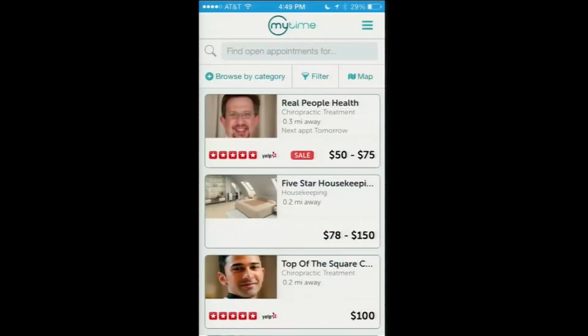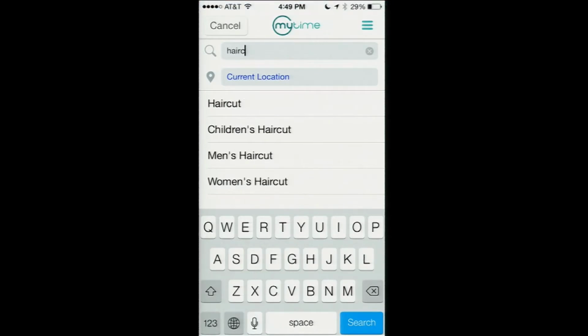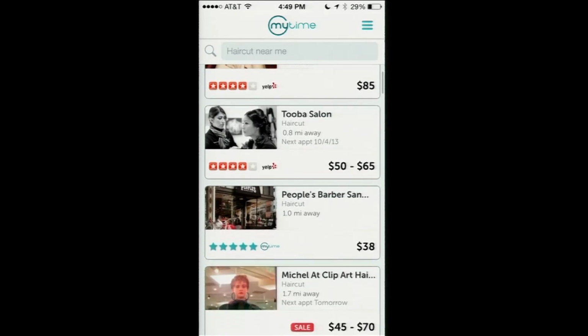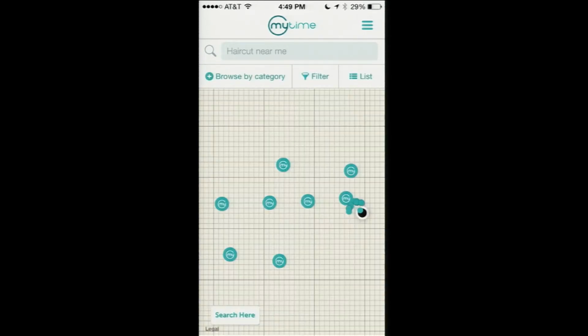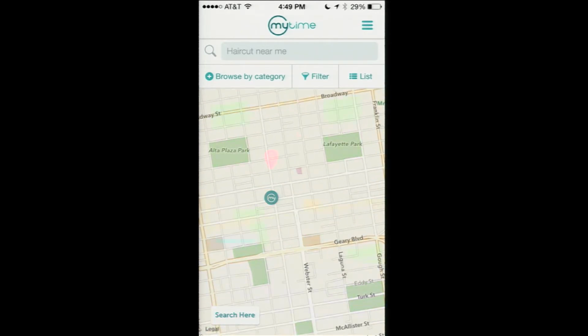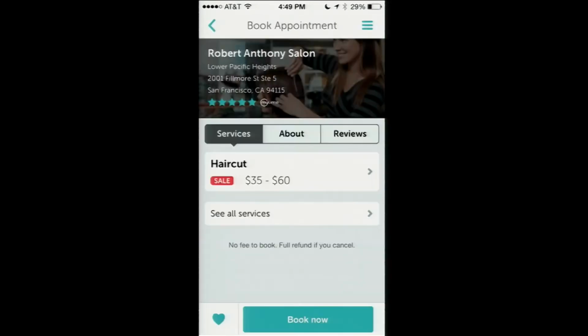Let's show you how we would do that. So we'd open up the app and we would just search for haircut. And what this is going to do is it's going to pull the open appointments from all the salons in the area and display them right here. And if I want to find someone who's really close to my house, I can just click the map button and see them viewed right on a map. Now, I live up in Lower Pacific Heights, so let's say I'm looking for a place on Fillmore Street.